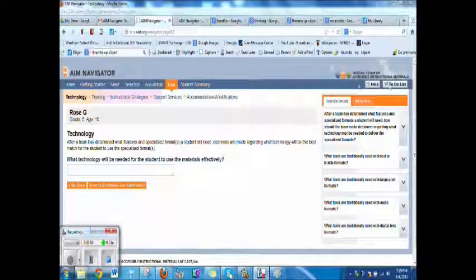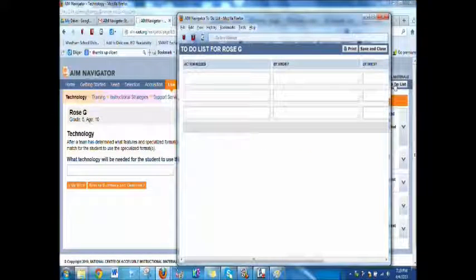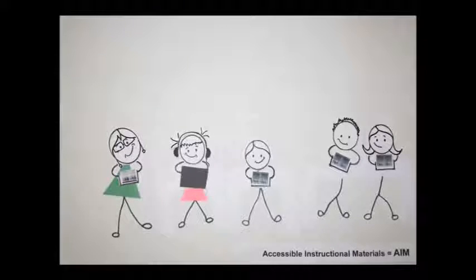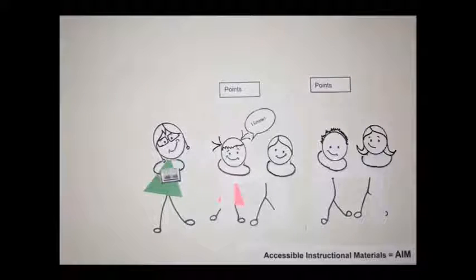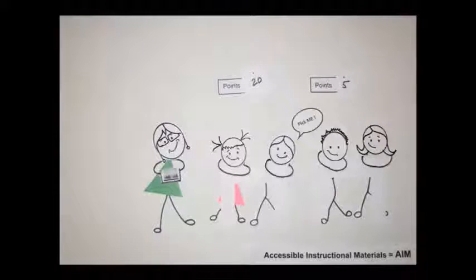After completing the AIM Navigator process, the team created a to-do list. The team members completed the tasks on the checklist, and Rose got the instructional materials in a way that was useful to her, along with training and support that she needed. Rose still works with Mrs. Greenleaf on improving her reading skills every day, but now, when the students in Mrs. Greenleaf's class read to themselves, Rose does too. And during Battle of the Books, Rose shows what she knows about the books, just like everyone else.